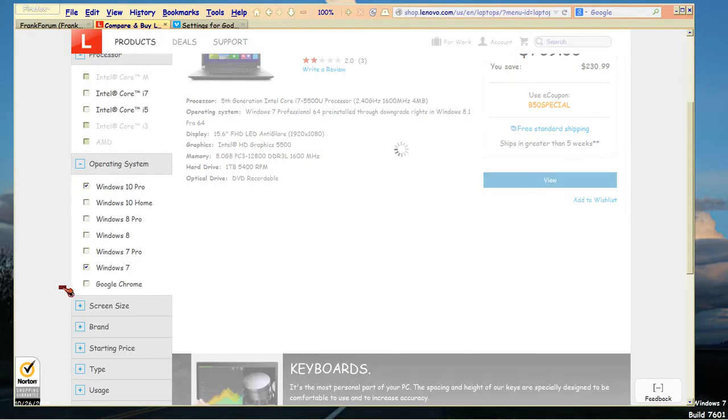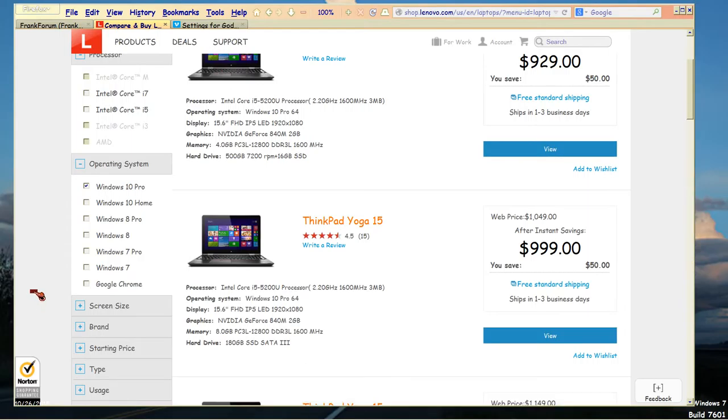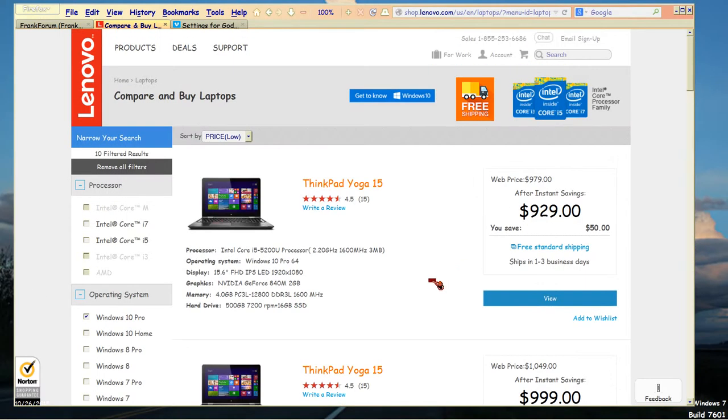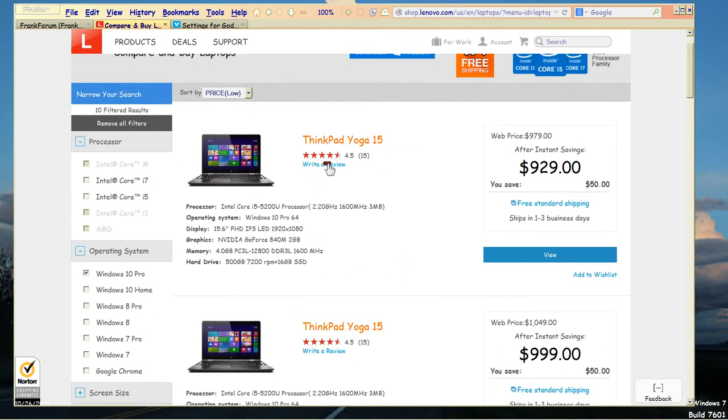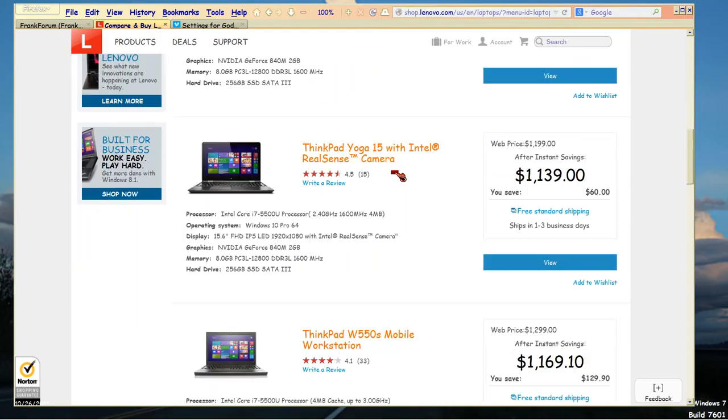Now, let's click on Windows 10 Pro and unclick Windows 7. And what do we got? Well, we got the Yoga. Well, the Yoga has got some hardware problems, so they're selling that one off. So it's not necessarily due to the operating system. They got the Yoga, the Yoga, the Yoga.